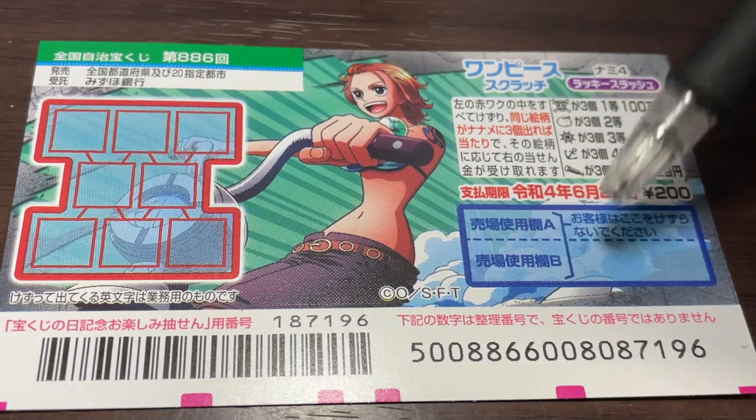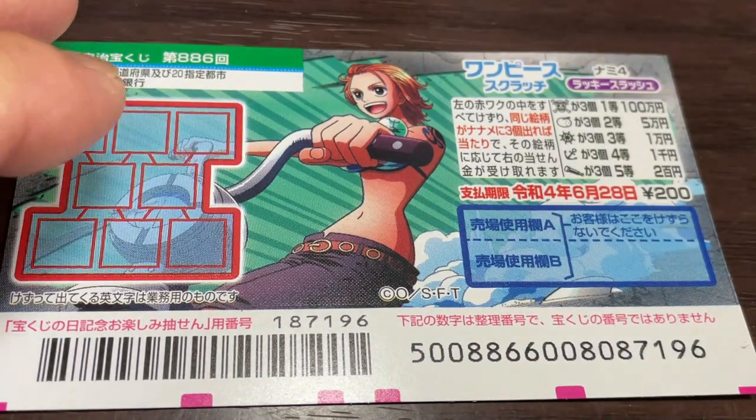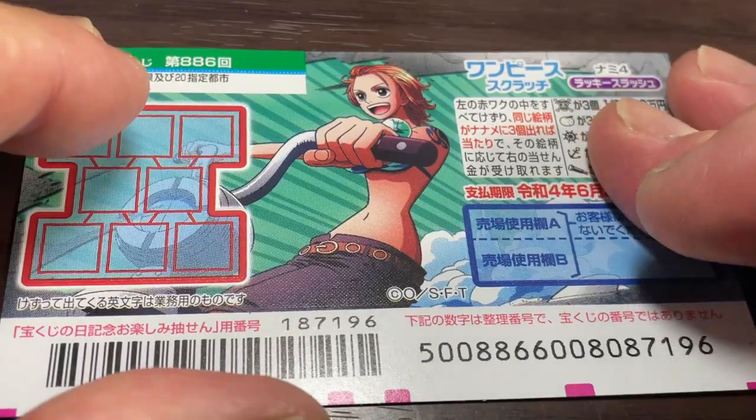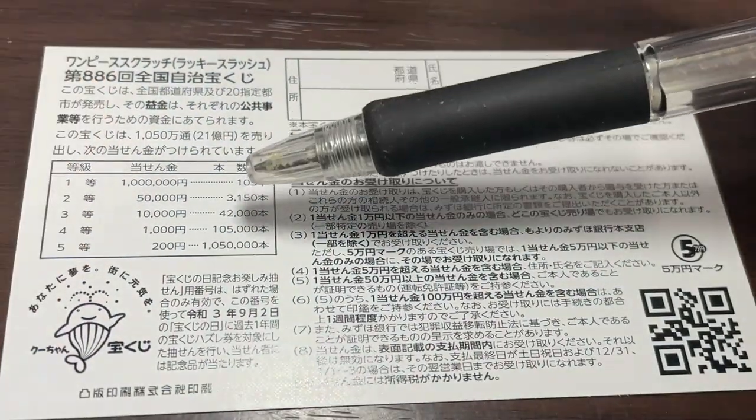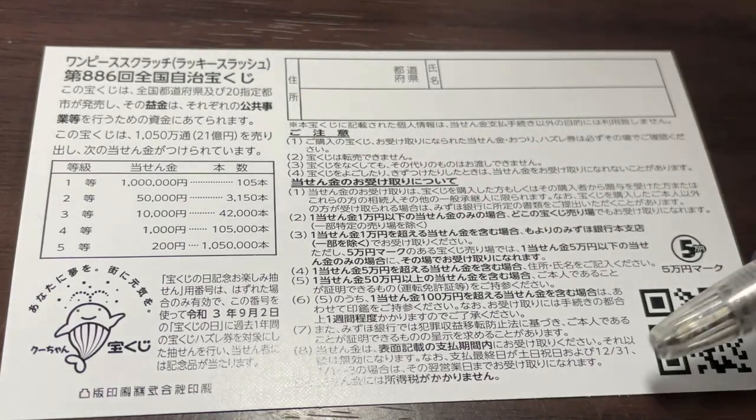Don't scratch here. Quickly looking at the back. Here's a breakdown of the prizes and the rules in Japanese.